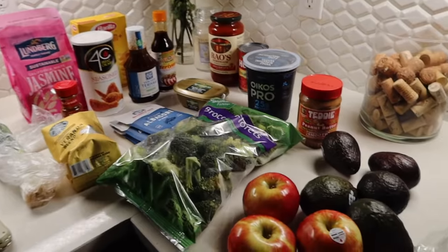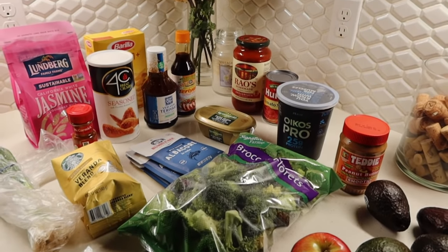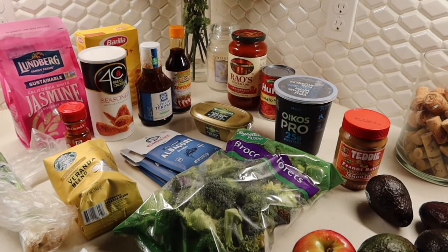So I'm gonna start by organizing my fridge, putting this stuff away. It's pretty early, it's only 8:20 and I'm already done with the grocery shop. So I'm feeling pretty good. We'll get started with the meal prep ASAP.